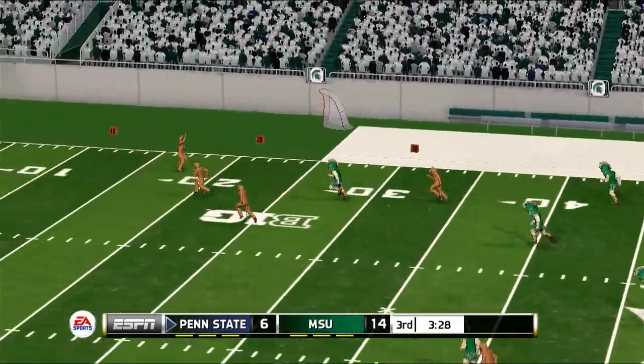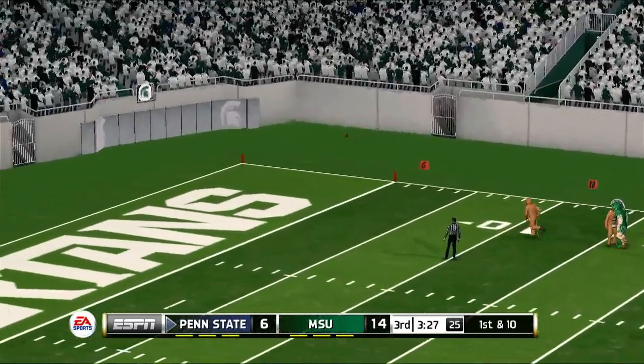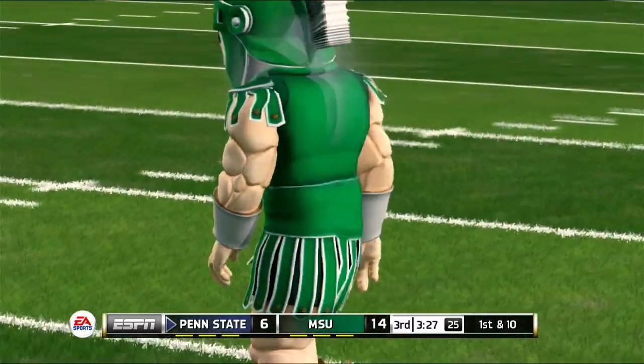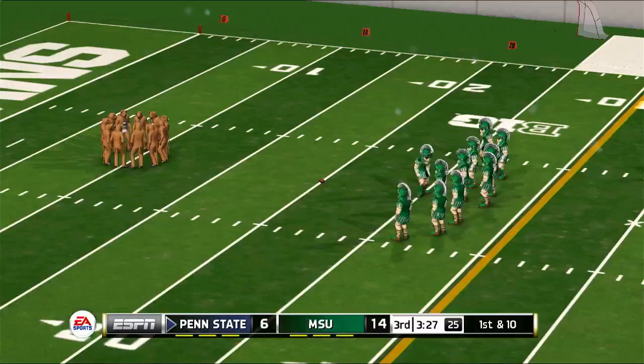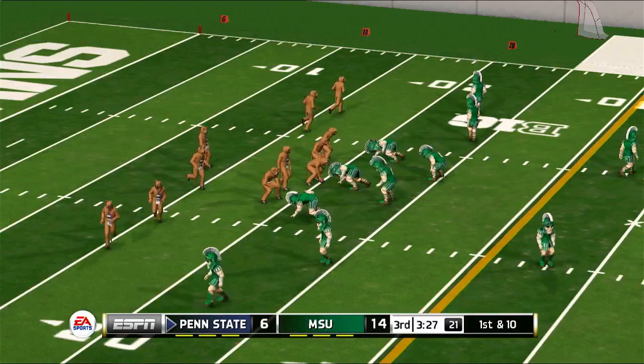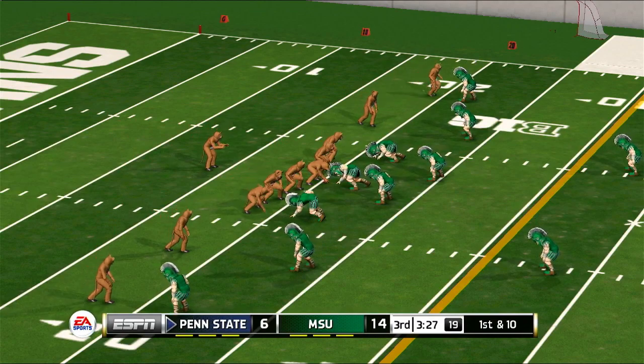Punts it away, and it's a great kick. And it goes into the end zone, down for a touchback. There's still plenty of time to keep running their offense as usual here. I don't think they need to feel any anxiety about trailing.